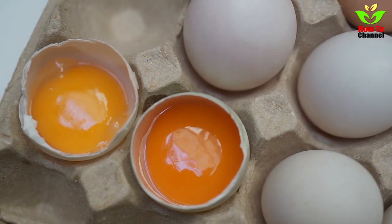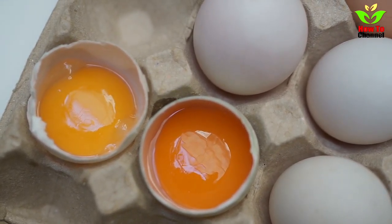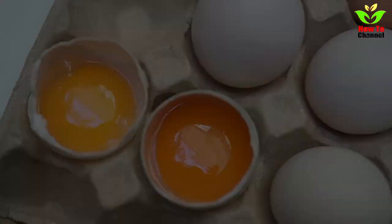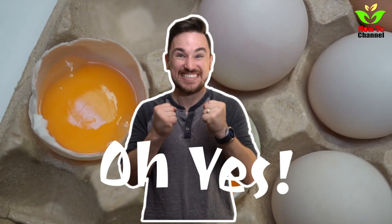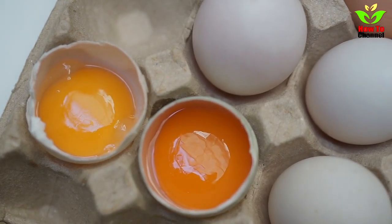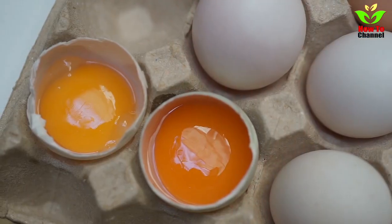Egg membranes. Those thin layers inside the shell contain collagen and other healing compounds. I've applied these membranes to minor cuts and burns, securing them with a bandage overnight. While this should never replace proper medical care, I found they help reduce healing time for minor wounds.